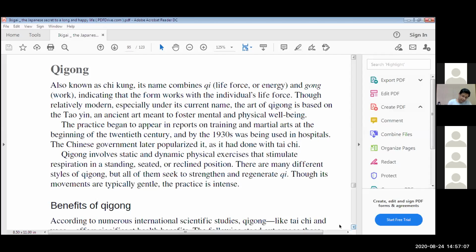Qigong involves static and dynamic physical exercises that stimulate respiration in a standing, seated, or reclined position. There are many different styles of Qigong, but all of them seek to strengthen and regenerate Qi. Though its movements are typically gentle, the practice is intense.